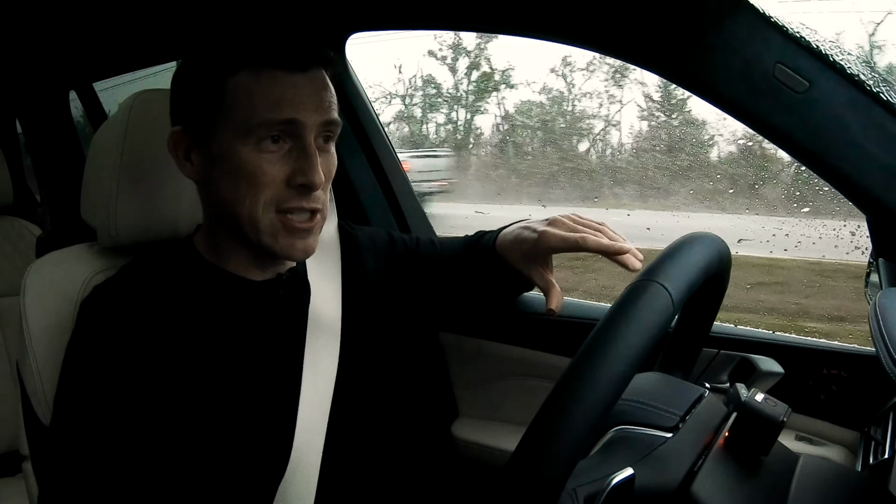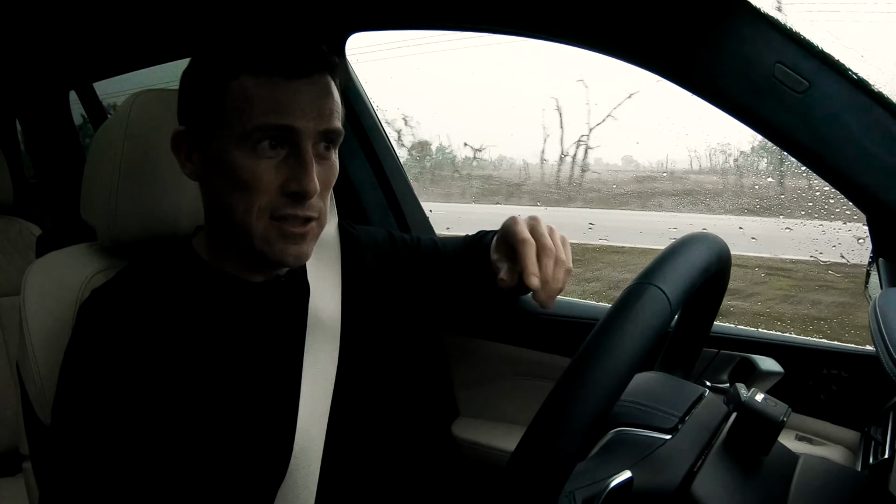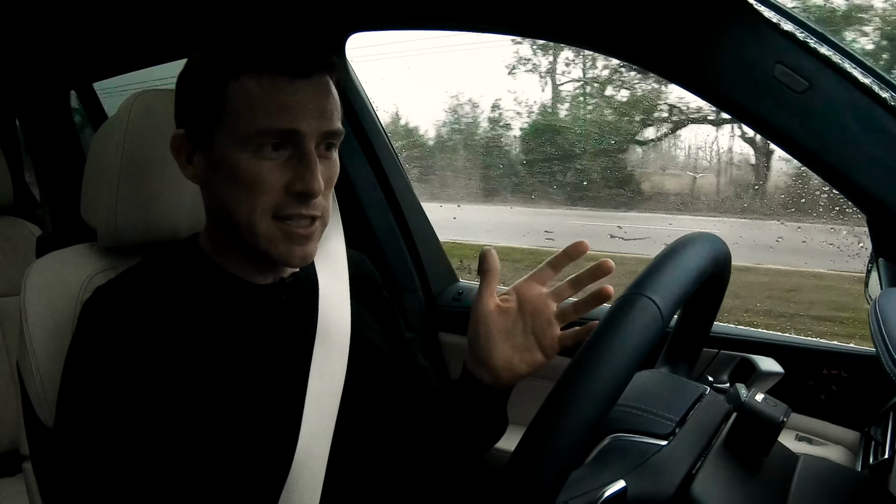So this car actually starts for £72,000, and that's for the 30D, so a 3-litre straight-six diesel engine.